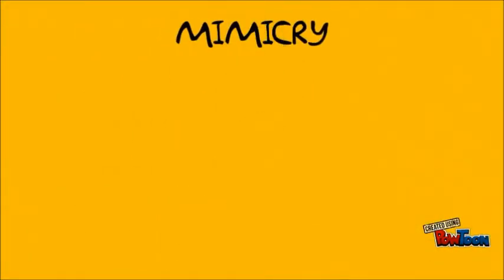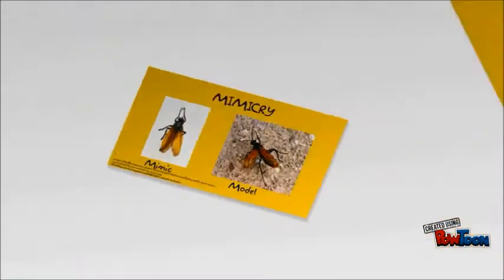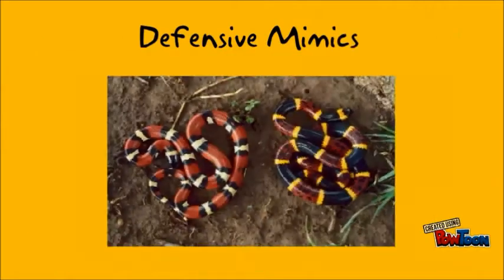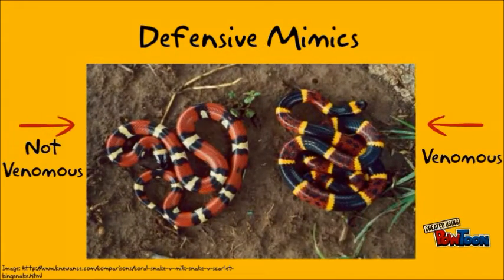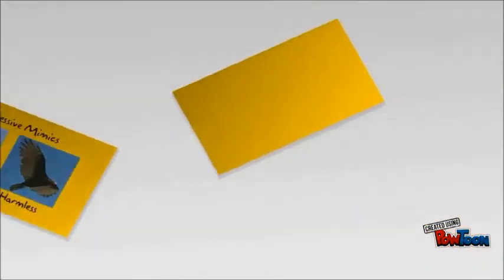Mimicry is a morphological and oftentimes behavioral resemblance between two species that allows an organism to trick both predator and prey. Organisms that evolve to portray characteristics of another species are called the mimics, and organisms being copied are called the models. There are two main classifications of mimics: defensive mimics, which evolve to appear like a poisonous or venomous species to deter predators, and aggressive mimics, which evolve to appear like harmless species in order to draw in prey.